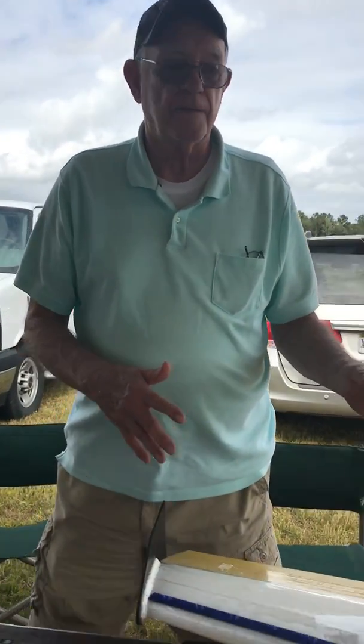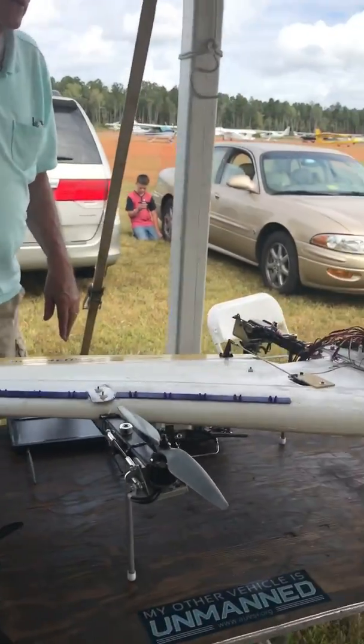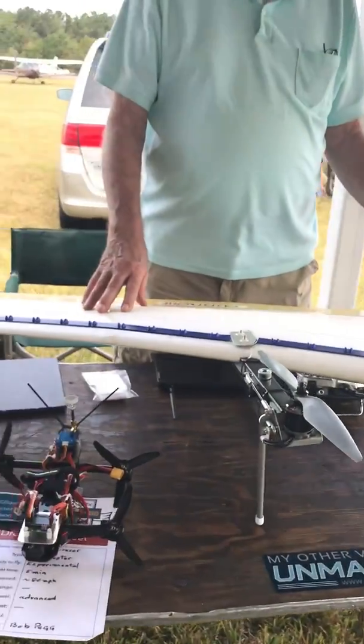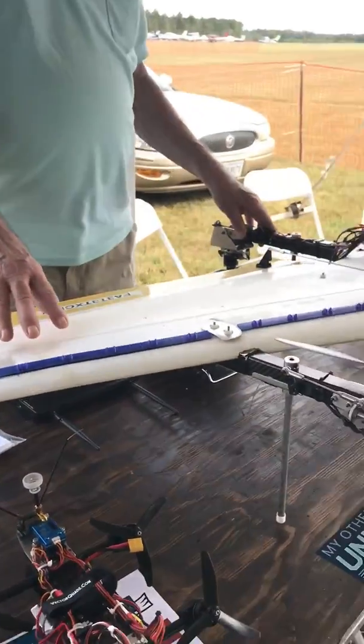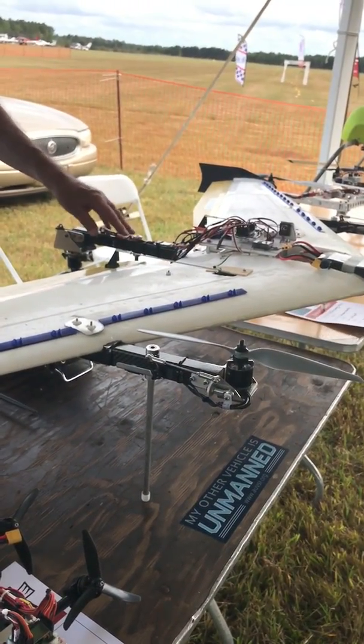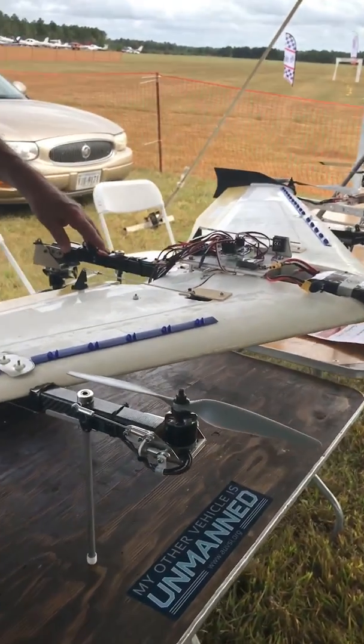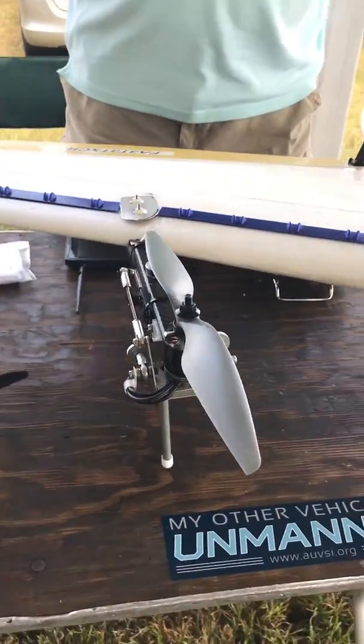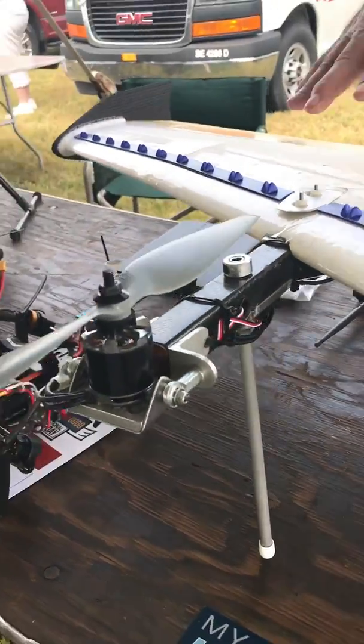Perfect. So let's move down to this middle unit. This is unique, that a lot of people don't see every day. So maybe you could tell us how this is different and why it's different. All right. This is a VTOL, a vertical takeoff and land, flying wing. And the mission and reason for its development is so that you can use the drone without a runway. You can take off here in the grass and then fly like an airplane.